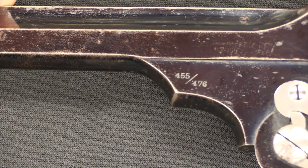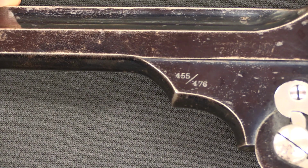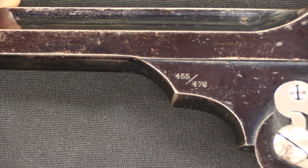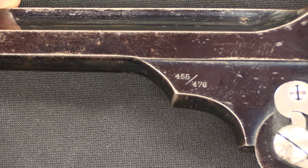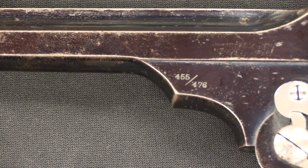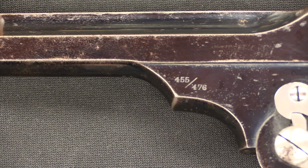Now, these cartridges really do deserve an entire video on their own, and I promise they will get one at some point here. But basically, you're looking at having 450, 455, and 476 caliber cartridges, which differ in power, but the Webleys were built to take the most powerful of them, and thus could be used interchangeably with all of the others. Think 357 Magnum and 38 Special, more or less.